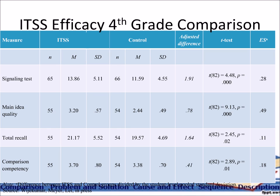It is important to note that the 4th grade students in our research study only performed 2 of the 3 tasks that are performed by all other grade levels. This was that they would click on the signaling words and they wrote a main idea. They didn't proceed to writing a full recall from memory because the 4th grade typing skills were less effective than the 5th, 7th, and 8th grade students, and therefore the 4th grade received a slightly shortened version of the software.